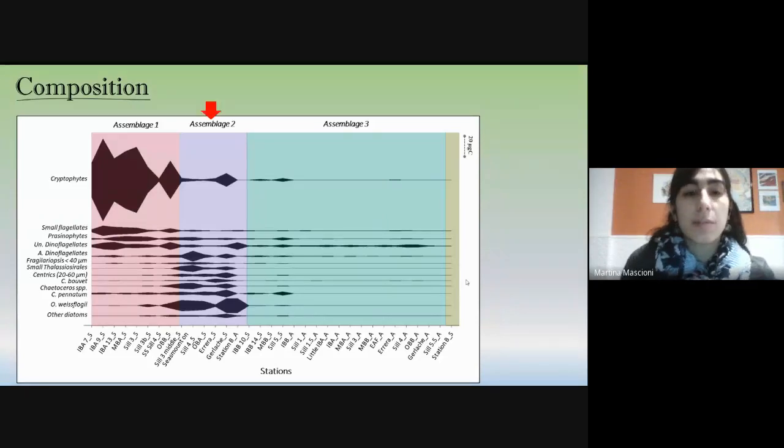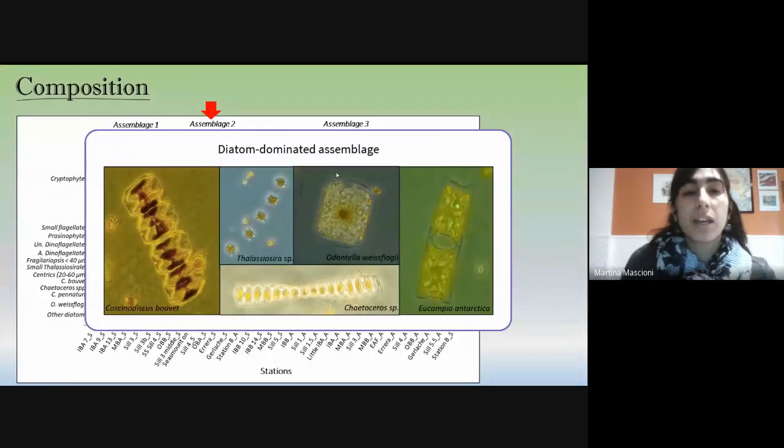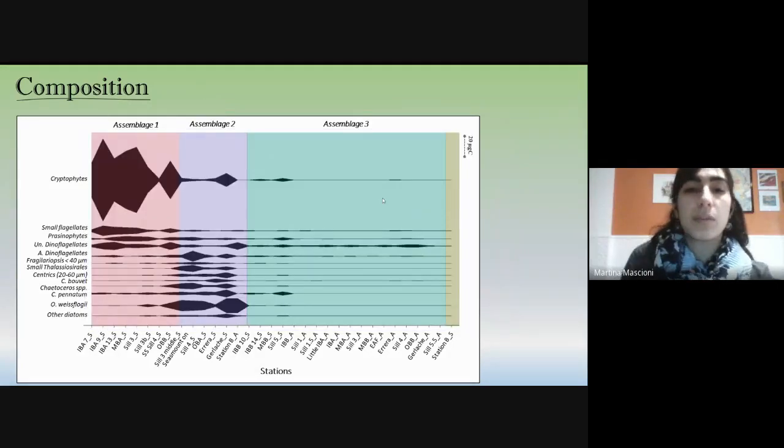For the second assemblage, the dominant organisms were the microplanktonic diatoms. As we can see, some of the main taxa were Coscinodiscus bouvet, Lauderia, Chaetoceros, Eucampia antarctica, and Odontella weissflogii was the most important in terms of biomass here.